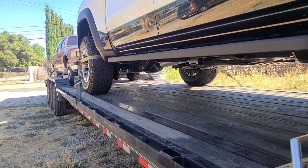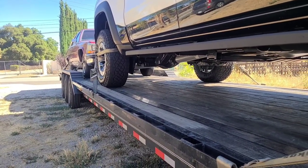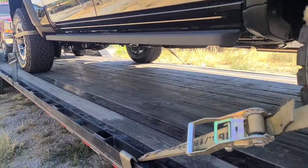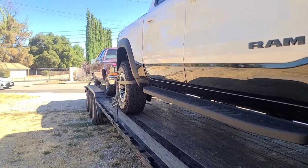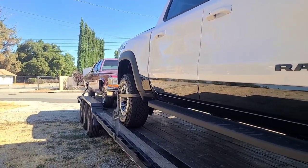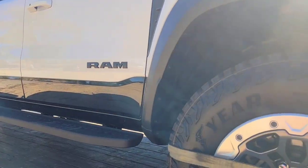You guys saw that as I loaded it. I drove up the fender on the driver's side and came down. The only thing I had to do that I was upset about was I had to offload the Cadillac and put it at the rear of the trailer and put this truck at the front.